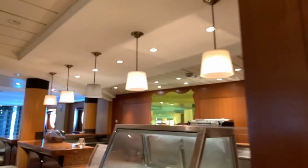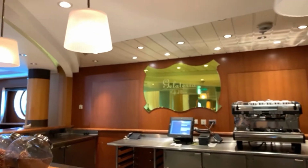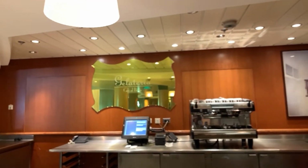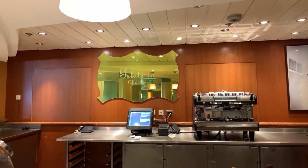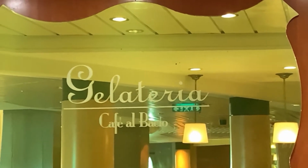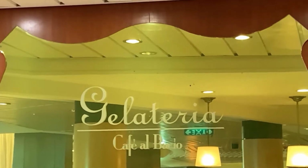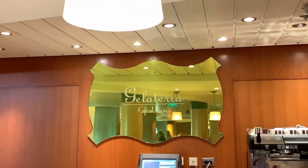And over here is the gelateria. This is where you would get the gelato. So the gelato does come as a charge, unless you are elite or above, then you get one complimentary scoop during your cruise.